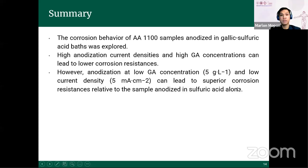So for the summary, again, the corrosion behavior of AA1100 samples anodized in gallic-sulfuric acid baths was explored, and high anodization current densities and high gallic acid concentrations were observed to lead to lower corrosion resistances. However, at low GA concentration and low current density, we observed that this can lead to superior corrosion resistances relative to the samples anodized in sulfuric acid alone. So we think that this is something that we can explore further.